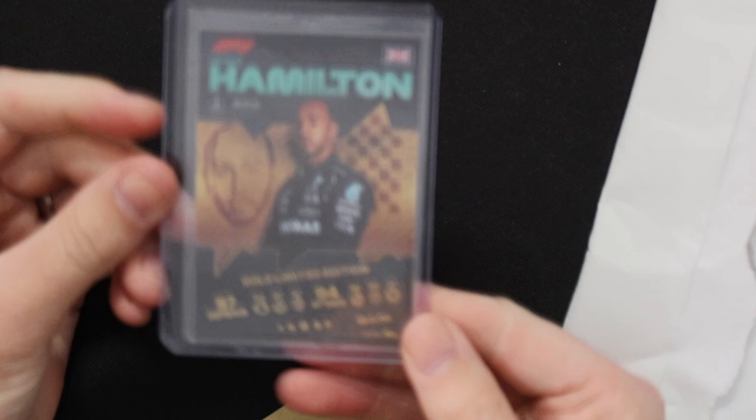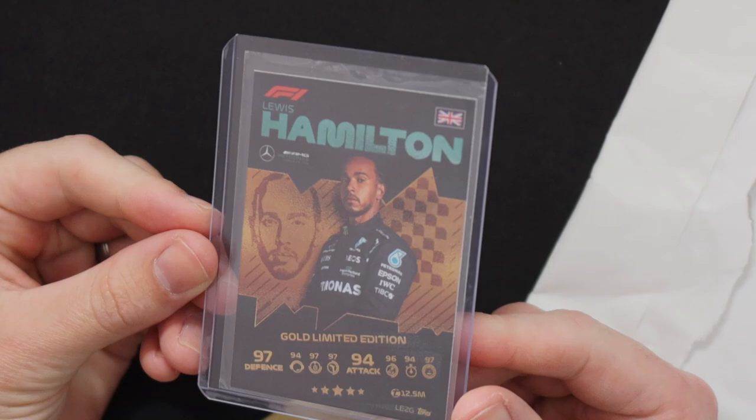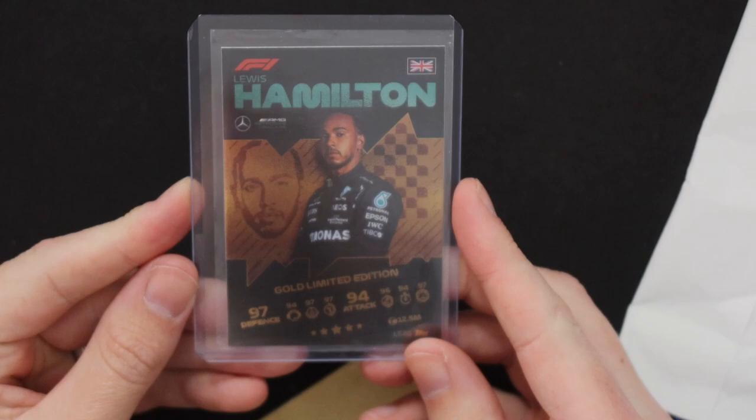Okay, it's in the top loader, and it will do. It is a Lewis Hamilton card, gold limited edition, Topps. It's in very, very good condition. So that is one for the pile, I think.